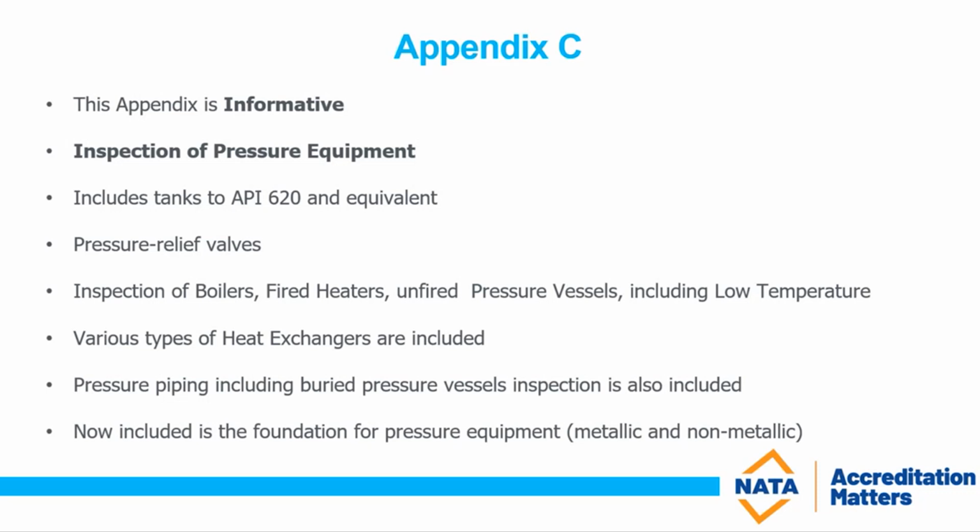Pressure piping, including buried pressure vessels inspection, is included. Previously, that was an appendix for buried or mounted pressure equipment, where cathodic protection was required and so on. Now it's all included in Appendix C. The foundation of pressure equipment is new, and that is required to be inspected by the inspector. Well, it's advised as it's an informative requirement, but I do find it's advisable to follow this and check the foundations for pressure equipment, whether it be metallic or non-metallic.